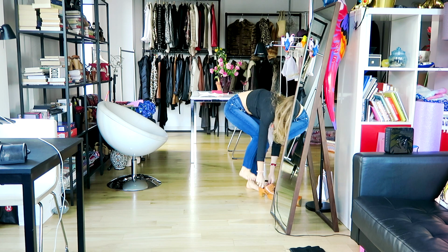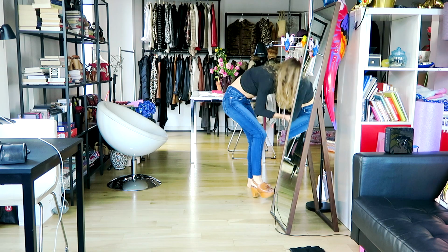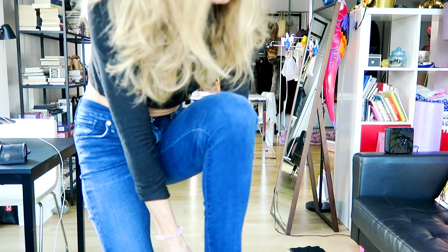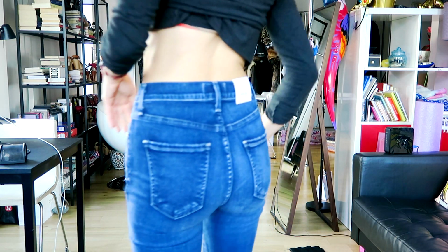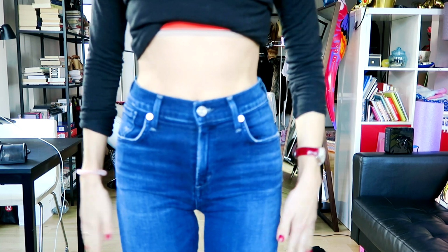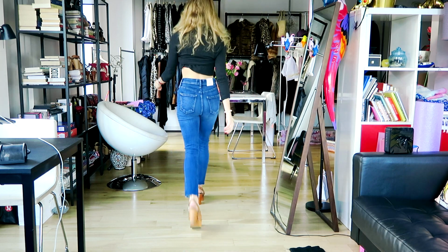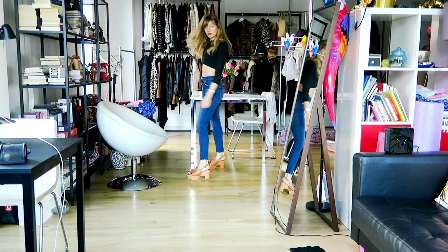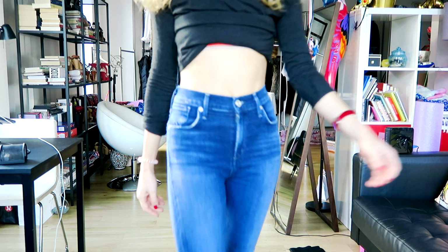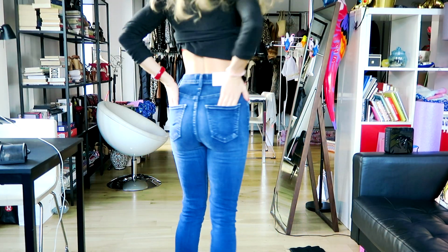Where are my heels? Let's wear platforms just to be a bit cheesy. So these are them. And I had actually ordered them in black. That's the color that I wanted. So I'll show you the black ones in a minute. But these are the blue and they're gorgeous. And they fit like a dream.